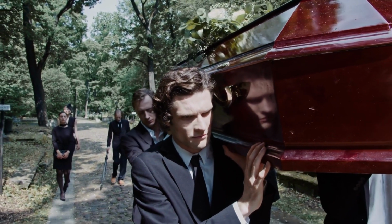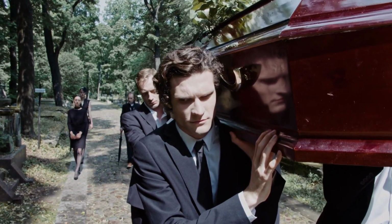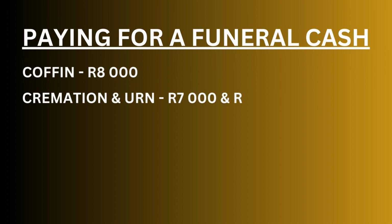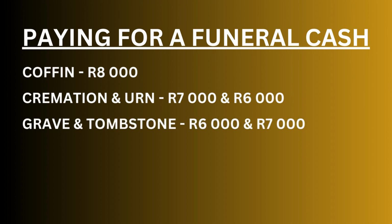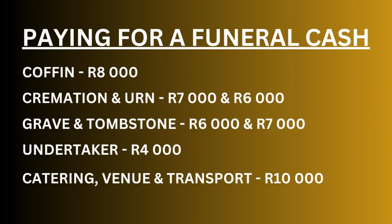In an article published by ClearScore in 2021, they broke down the average costs of a funeral if you don't have funeral cover. Let's consider the following estimates. A coffin can cost up to 8,000 Rand. A cremation and an urn can cost up to 7,000 Rand and 6,000 Rand. Grave and a tombstone can be 6,000 Rand and 7,000 Rand respectively. An undertaker can also cost you up to 4,000 Rand, while catering, the venue and transportation is at a minimum 10,000 Rand. As you can see, an average funeral can cost anywhere between 12,000 Rand and up to even 60,000 Rand. These costs can quickly add up and create a significant financial burden for your loved ones.